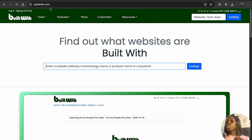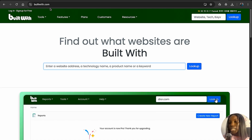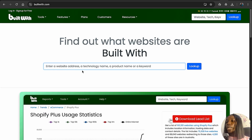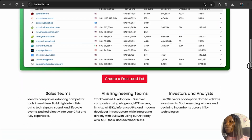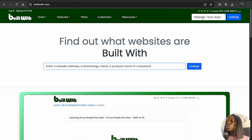So how I usually do this, because I come here often, and that is how I get my clients, the clients that I pitch, is first I am going to click on this empty place that says enter a website address or a technology name or a product name or a keyword, and you look up. So you're going to see a number of the keywords or people that have that thing listed out. So you can also use this method here.